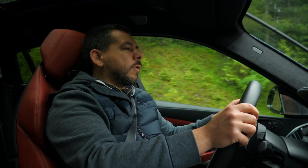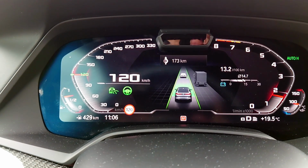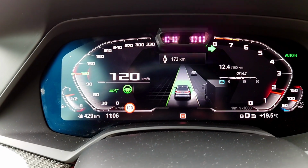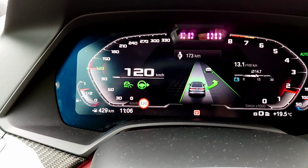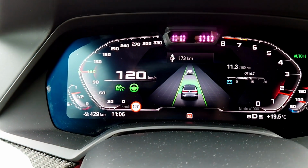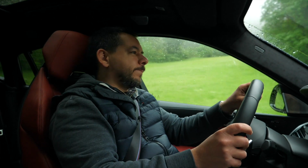While we're on the subject of driver aids, BMW keeps improving its semi-autonomous features. A year or so ago, the lane change assist didn't work in Poland. Now the car changes lanes really well and you see everything on the display, so you understand what is going on. Finally, there is a reason for BMW drivers to start using indicators.